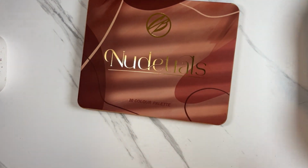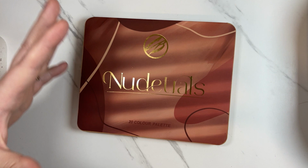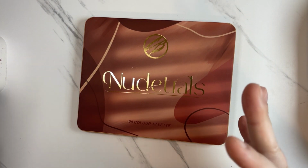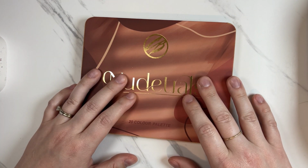But that is everything that I'm choosing for the month of August. Let me know down below, what products are you using this month? What are you kind of leaning more towards? As you can see, mine is more of a warm tone type of look for eyeshadow, more medium buildable foundations, more neutral leaning face products and stuff like that. So I'm curious to know what you are using for the month.